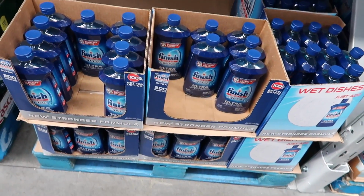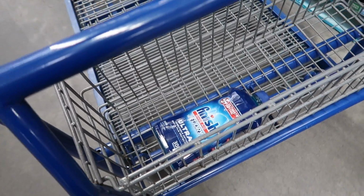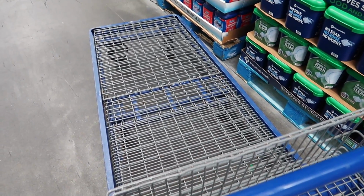I'm gonna get this rinse aid. It's not an amazing price, but my dishwasher is a lot happier with it, and it lasts a really long time. And yeah, I had to get a flatbed today because all of the carts must have been outside or something. Must have been really busy when they first opened. It's not busy right now though, so we probably won't fill it up, but we'll see.